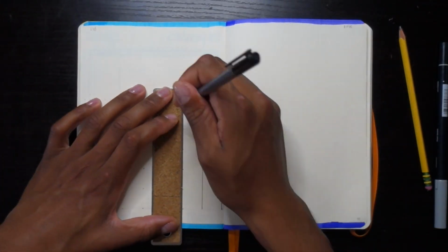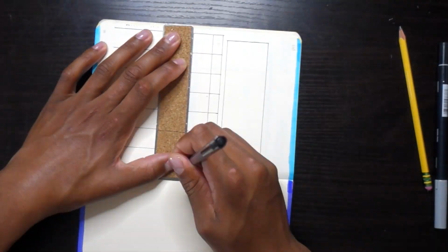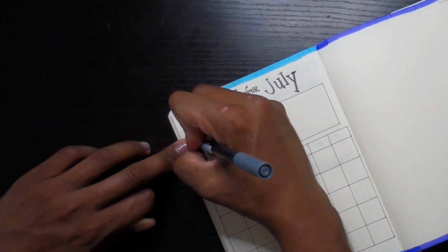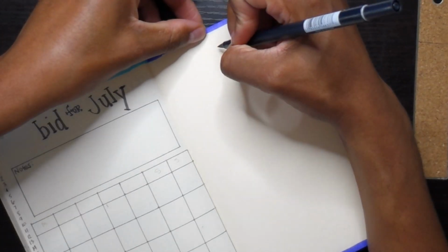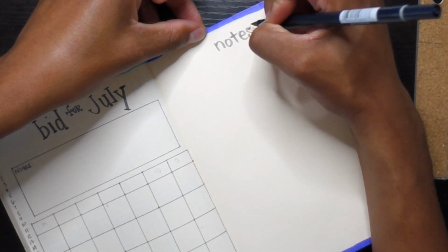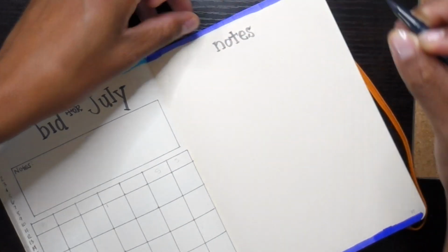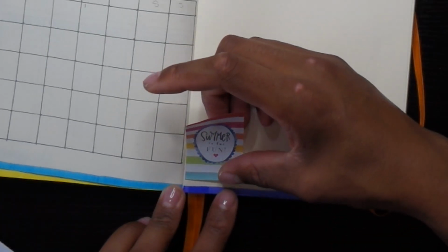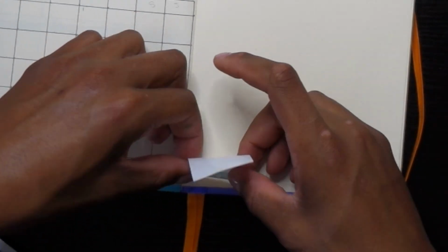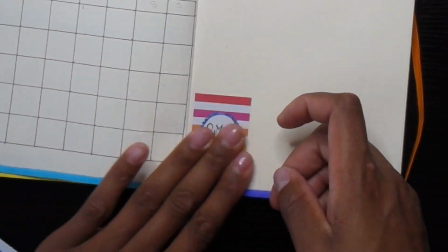My next spread is going to be my template for my bid when it's time to bid for my July schedule. That takes up an entire page itself, and I don't think I need to explain that because you all have seen it before. On the next side is also a page that doesn't really need so much explaining, and that is just a notes page for me to keep track of any notes from any meetings or conference calls that I have during the week. And I just accessorize it with a couple of stickers, one that says summer is fun, and then I came back later on and added another sticker that said every summer has a story.